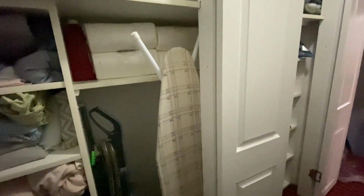That's what that looks like. The toilet paper, the cleaner, the iron, the cleaning machine, and this is the disaster that's left. And I now, as you can see, have a lot more of a shelf right here that literally could store clothes and anything else. So that's pretty excellent.